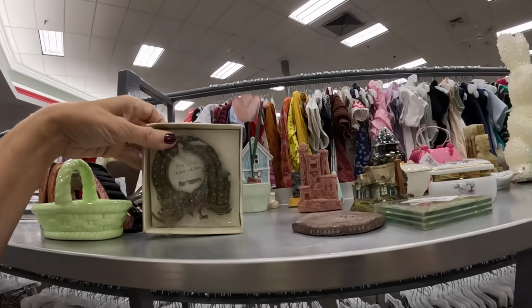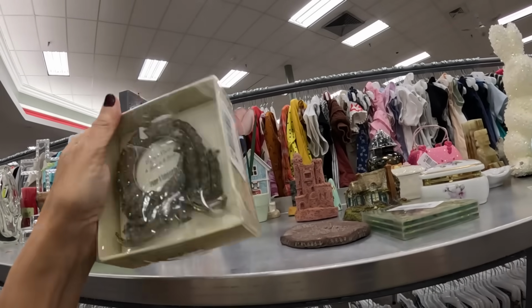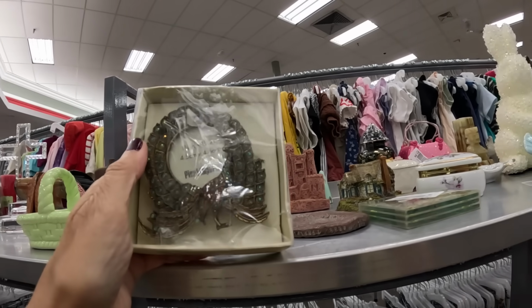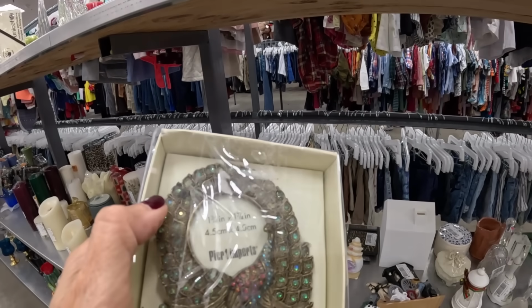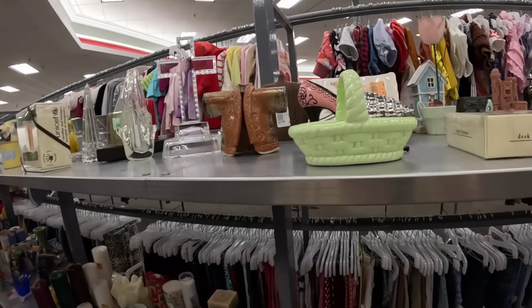Oh, it's a little picture frame. Who's putting this out? Pier 1 Imports. Little peacock, $2.99. It's not bad. I think I'm gonna grab that. That is kind of nice. Looking, it has some blackening up here. Yeah, this might have been out of the package. I'm gonna wait on that.